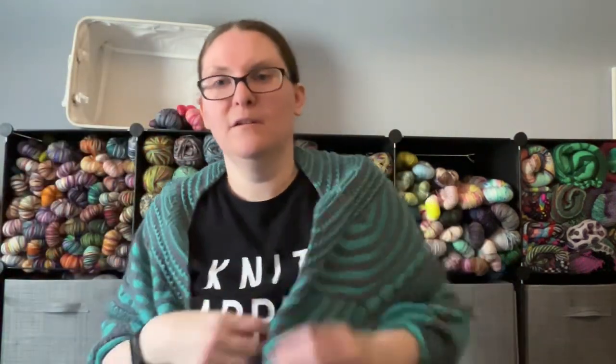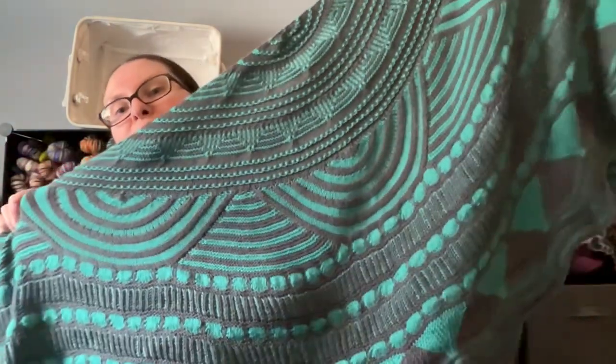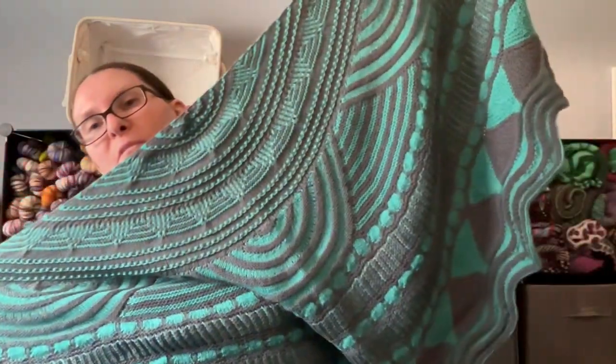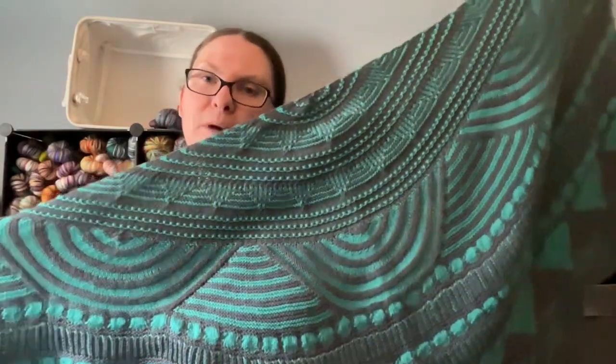Oh, okay. Oh, and I'm wearing my Go-Go Dynamo. I'm wearing a shawl, guys. Pause for the finished objects. Go-Go Dynamo. This is Knitpicks Stroll Ashen Patina.